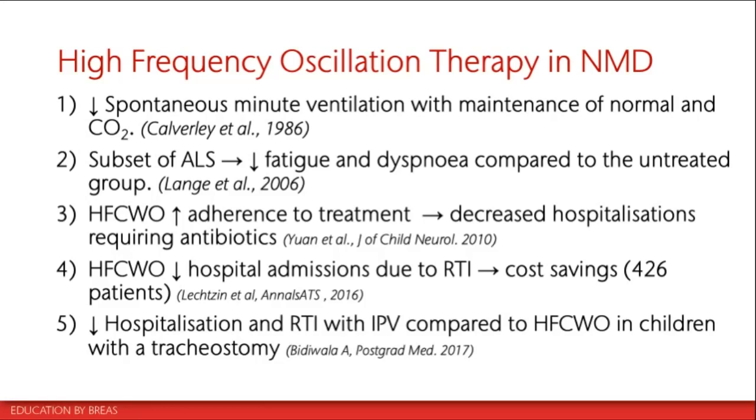And in a small group of patients with tracheostomies, they tried to look at whether IPV or high frequency chest wall oscillation was superior, and they showed that if you treat with IPV, it seemed to be more effective at decreasing hospitalizations in this patient group compared to high frequency chest wall oscillations.